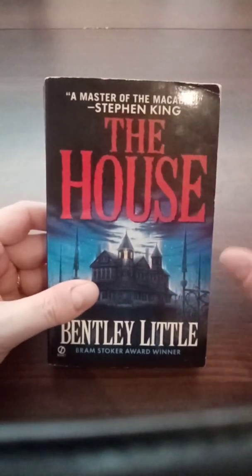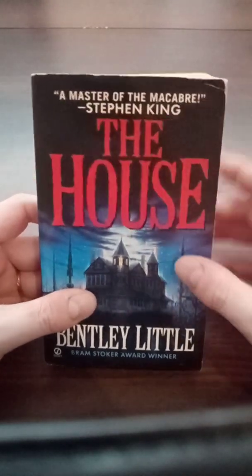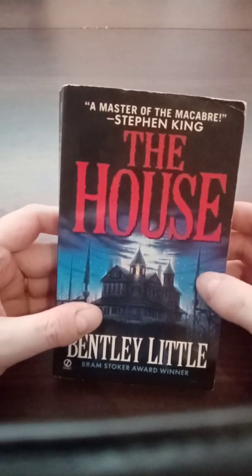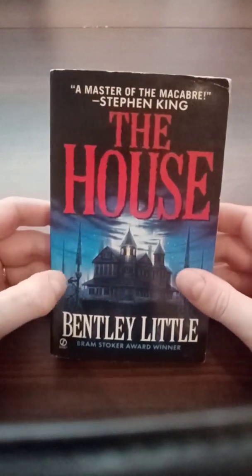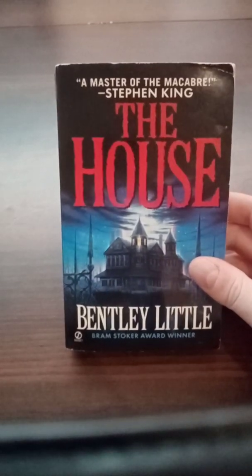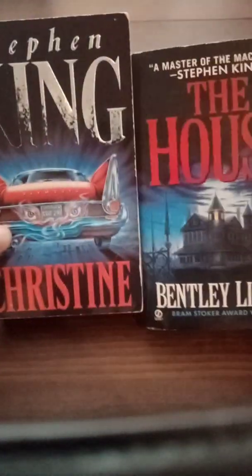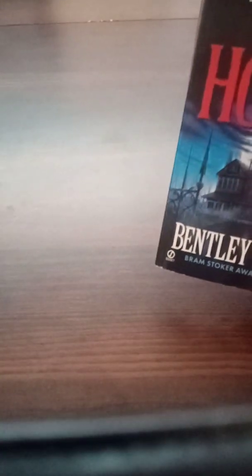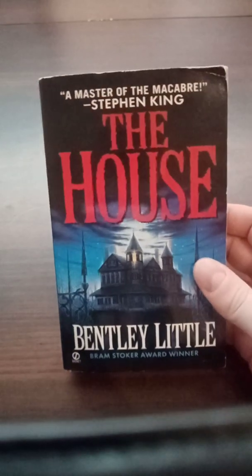This is my favorite color scheme for horror cover arts, the kind of gaudy blood red for the title, and then these hues of blue and black. Just to give a comparison, I'm going to show now two of my very, very favorite cover arts of all time, and you'll see that they use the same color scheme. Stephen King's Christine, again with the red for the title and the blues and black, and The Dark Half, also by Stephen King. So that's one of the reasons why I really like this cover art.